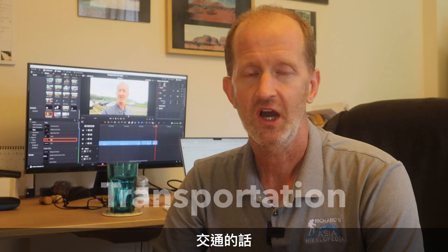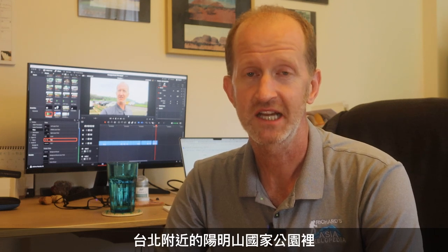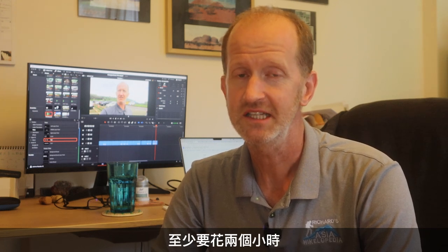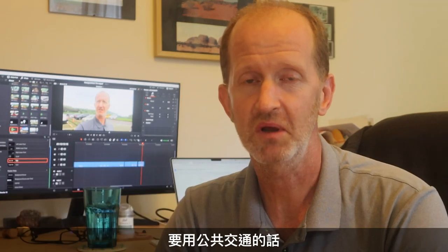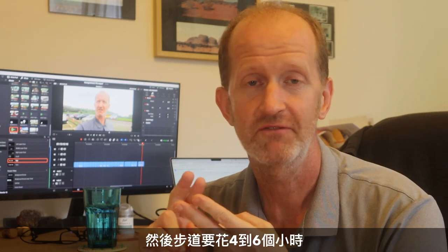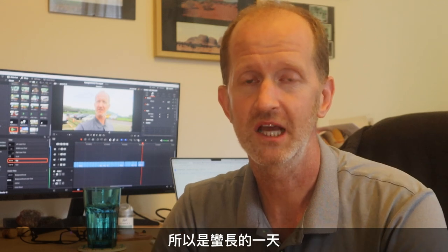Transportation wise, the hike starts at Qingtiangang for most people. Although this is located in Yangmingshan National Park, which is technically not far from Taipei, it's actually really troublesome to get to if you don't have your own transport. You have to catch two buses and it will take you at least 2 hours to get to the trailhead. So if you're planning to do this hike on public transport, then you really need to get an early start, because you've got 2 hours transport out, then you've got about 4 to 6 hours on the hike, depending on how fast you are, and then another 2 hours back. So it will be a long day.